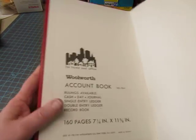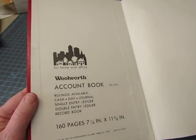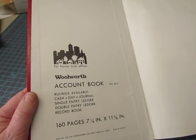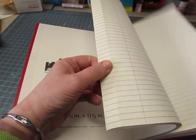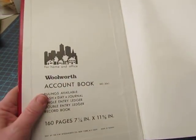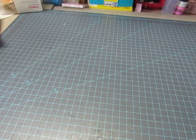But I bought it because it's an account book and it is blank. It's just blank pages, but they're nice quality pages. So obviously I'm going to take it apart, probably copy dye some of the pages. There is no date on it, but it's put out by the Woolworth Company. So it is vintage. I don't know how old, maybe from the 80s from the looks of it. So that's it for the books.